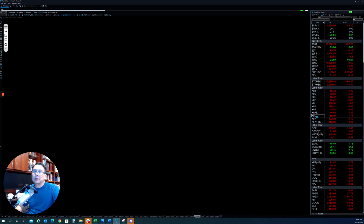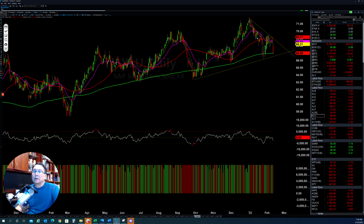Look at the utility sector, still in trouble here. They continue to make lows, with high, low, low to the downside. However, they have a strong support here. As long as they stay above here, they still hang on.